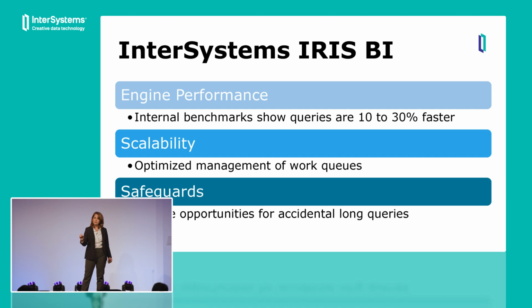So IRIS BI is a great choice if you are looking to embed pivot tables or analytical components, dashboard components, into your applications as you build them. So that's what its best use case is for.